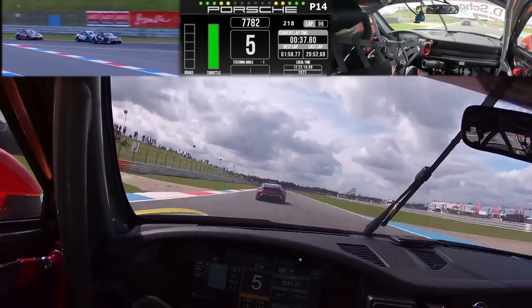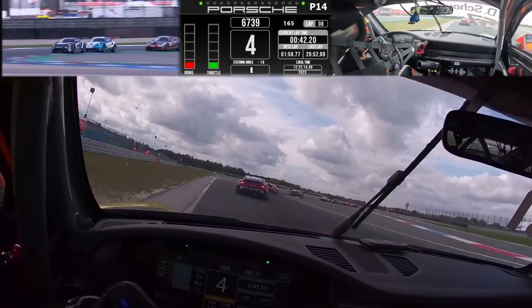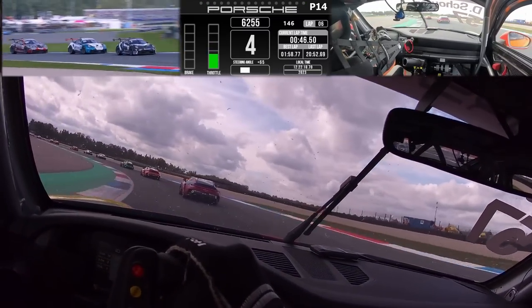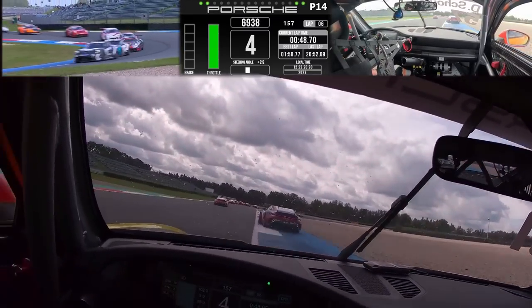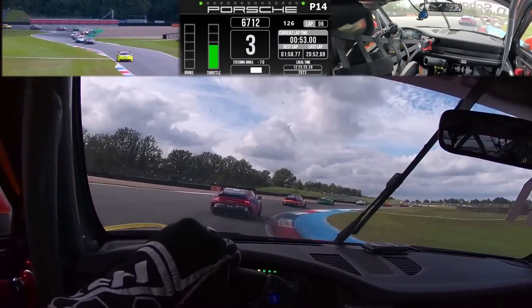And again, De Haan is trying to go by Boerakens. Boerakens very spectacular into the chicane. Two wheels on the ground. And Benjamin Park trying to get past Robert De Haan. Good racing here, with some 15 to 16 minutes to go.